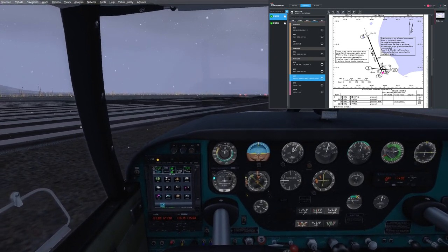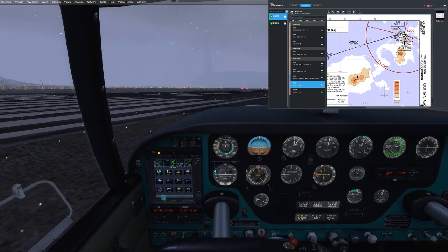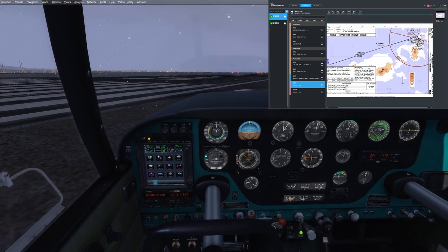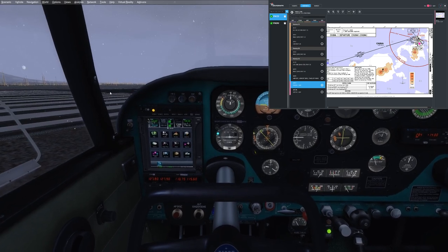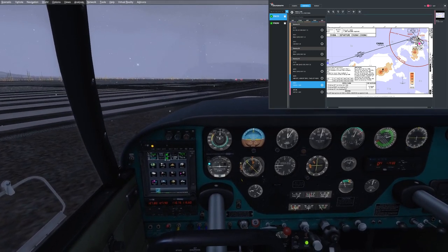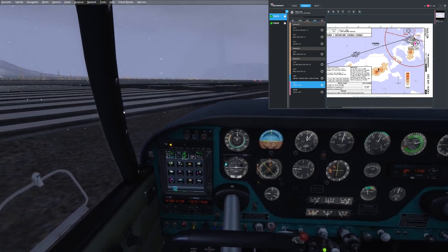Okay, let's go to the chart. Alright, this is the Chuna 1 departure, and as you can see here, let's look at the textual description. Alright, we're taking off runway 33, it's a climbing left turn to heading 263, so let's set the heading bug to 263, there we go. And then from there, intercept the 239 bearing from ELF NDB to Chuna.